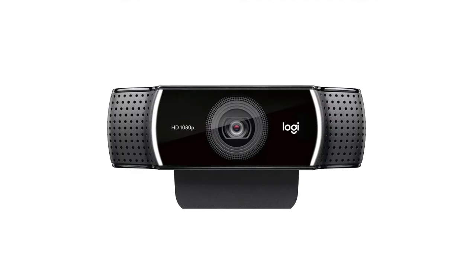Overall, Logitech's C922X Pro is a solid all-rounder, and it makes sense why it's so popular given the refinements and variety it provides, yet it remains affordable and not out of reach for new creators.